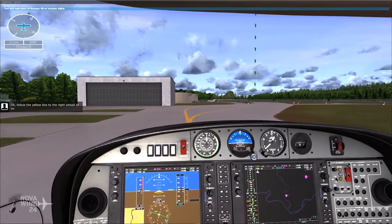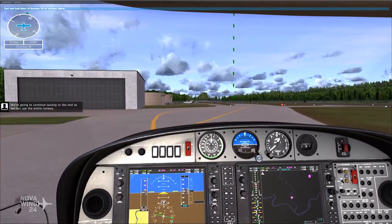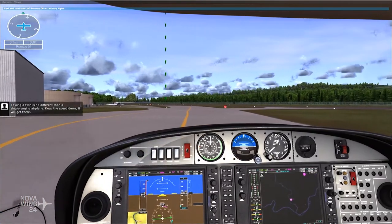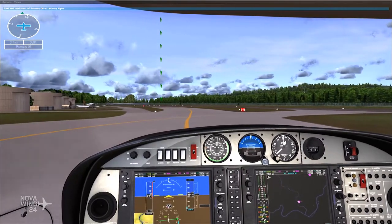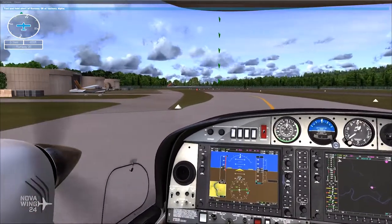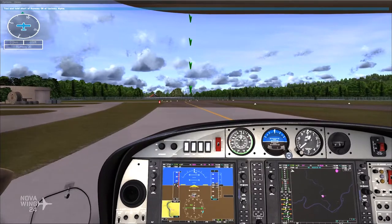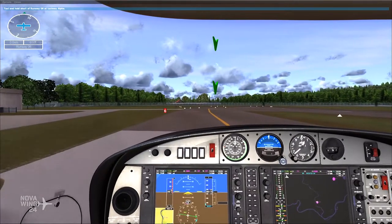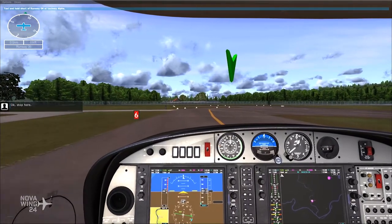Okay, follow the yellow line to the right ahead of us. We're going to continue taxiing to the end so we can use the entire runway. Taxiing a twin is no different than a single-engine airplane. Keep the speed down, it will get there. Okay, stop here.